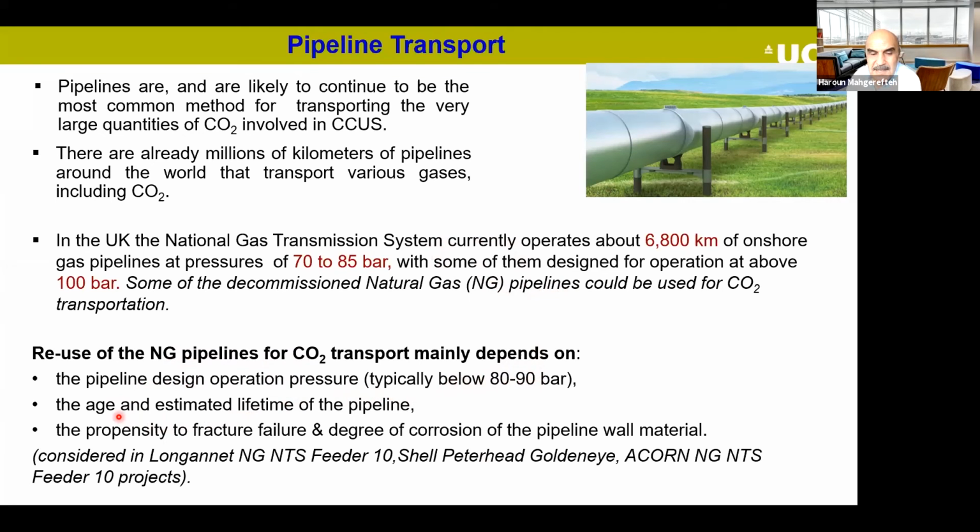We need to bear in mind the age and estimated lifetime of the pipeline. These pipelines have a limited lifespan of up to half a century. So some of these have been in operation close to that time limit, so we need to be aware of that. And also the propensity to fracture behavior and the degree of pipeline corrosion.